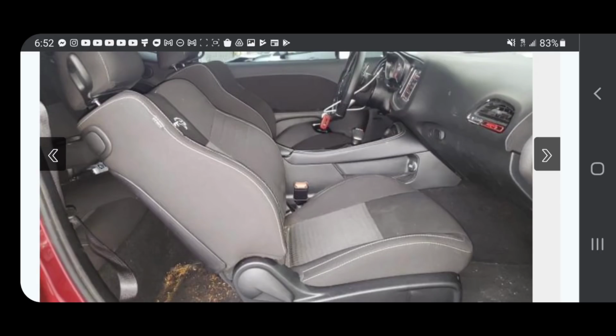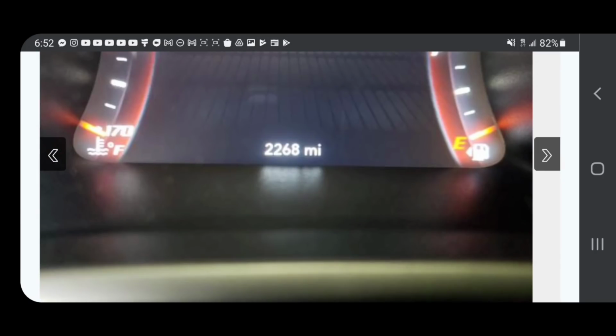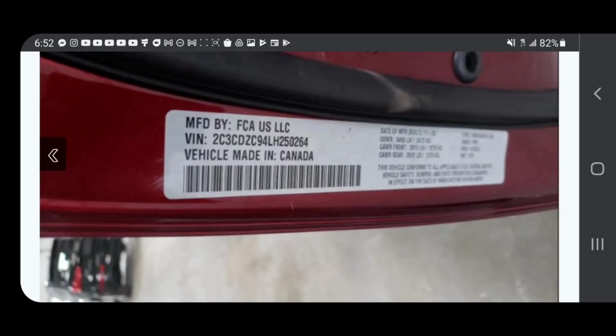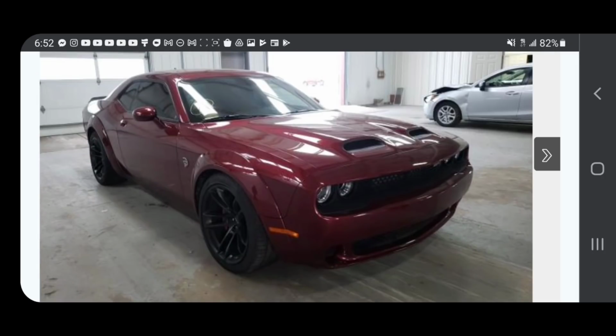Wait a second. Huh. Okay. Did they specifically ask for the garbage seats? Or is that Alcantara and it just has a weird-ass pattern? Anyway, it looks good. It's got 2,000 miles on it. There's your damage right there. Now, I'm willing to bet it's probably got some undercarriage damage. That'd be my guess, that there's something wrong with it.